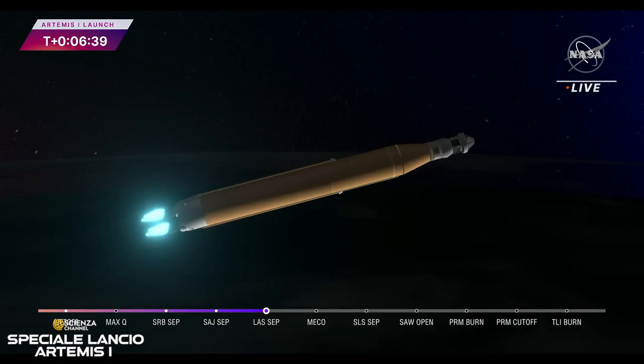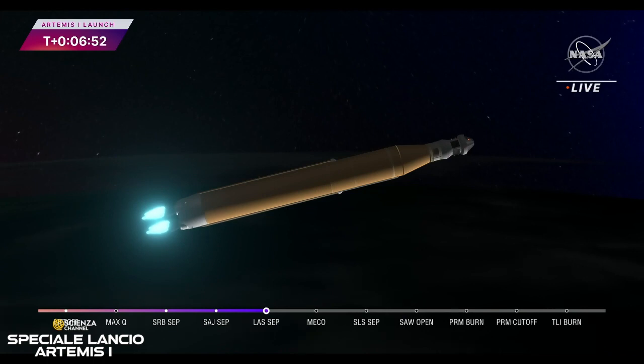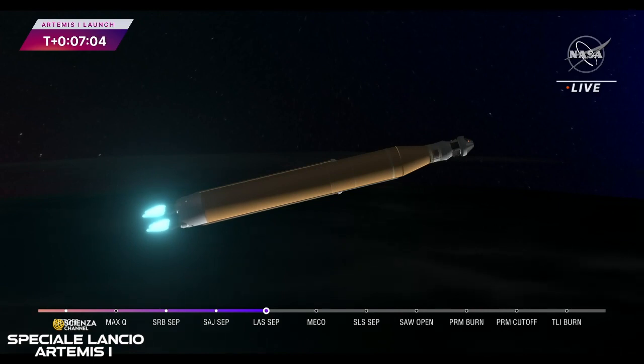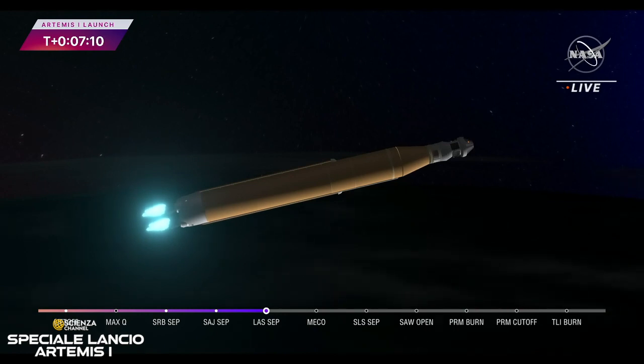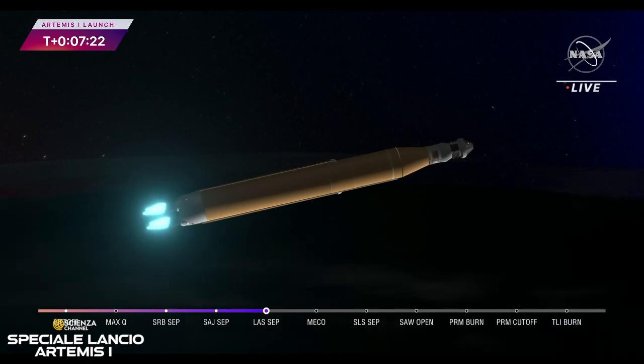About a minute and a half now until that core stage main engine cutoff time. Our 4 core stage engines continue to fire at maximum thrust. Coming up on 7 minutes since launch today, now traveling over 12,800 miles per hour, 563 miles downrange. Again, still quiet here in Mission Control, Houston. As we prepare for main engine cutoff, the 4 RS-25 engines are beginning to throttle down.